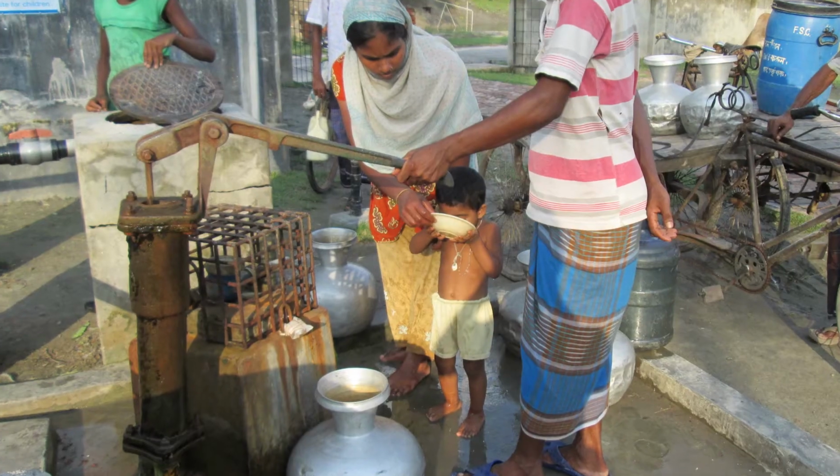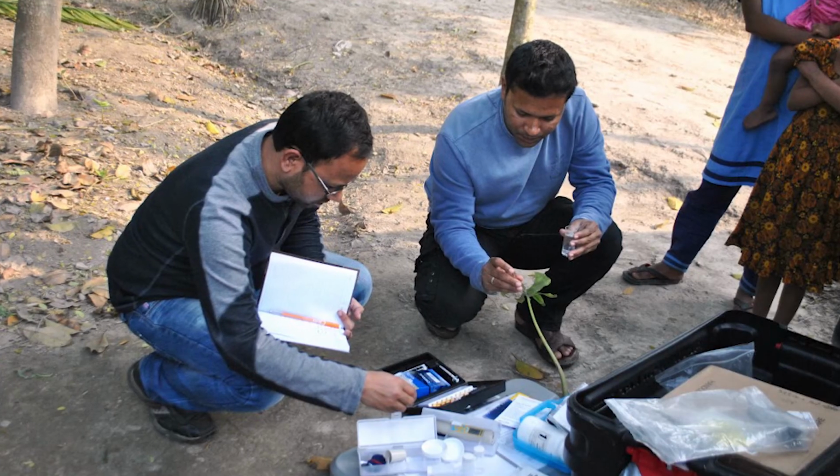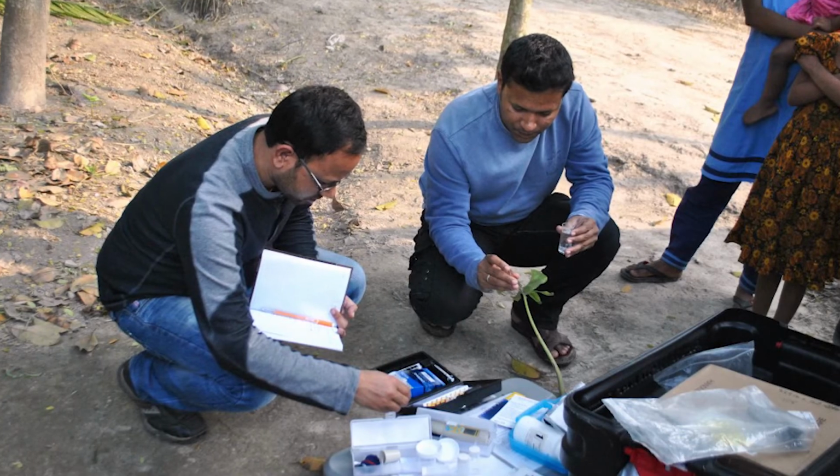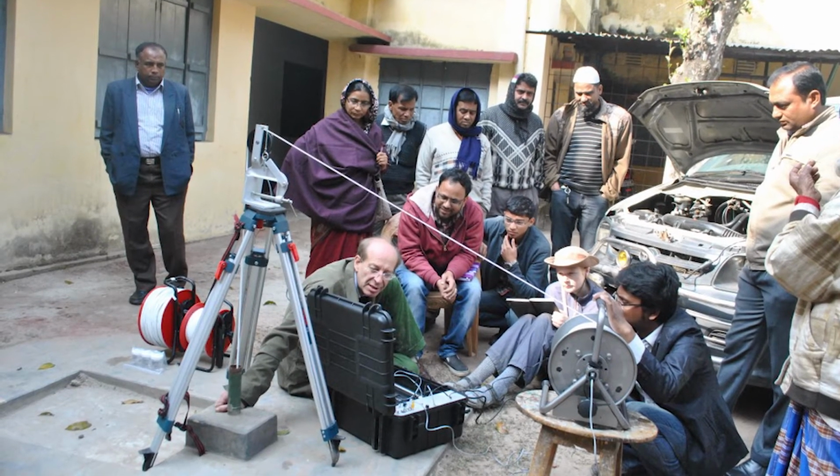In Bangladesh, there is widespread naturally occurring arsenic in groundwater at levels well above World Health standards. And tens of millions of people are at risk for severe health effects. So our research looks at ways to obtain low arsenic groundwater in a sustainable way for the foreseeable future. We do a lot of work in the field. We go to Bangladesh and to India and measure arsenic concentrations so that we know where the arsenic is.